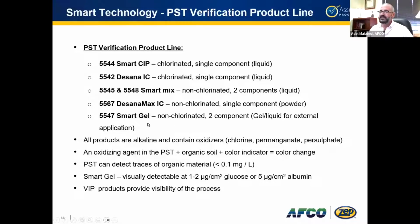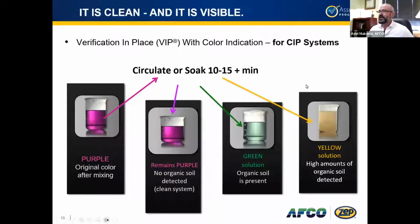The fifth product down there is a gel. You can see the gel color visually. You can spray it on external surfaces, not for CIP systems, but for external surfaces of tanks, belts, whatever you want to use it on. And it's also very, very sensitive. It detects 1 to 2 micrograms per square centimeter of glucose, if there is glucose, and also 5 micrograms per square centimeter of albumin. So these technologies are very sensitive and very rapid. And it's visual. You can see the solution changing color, and I will show you some examples of that. So these are the first 4 products for a CIP system.